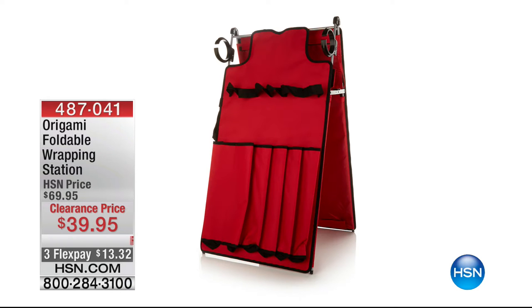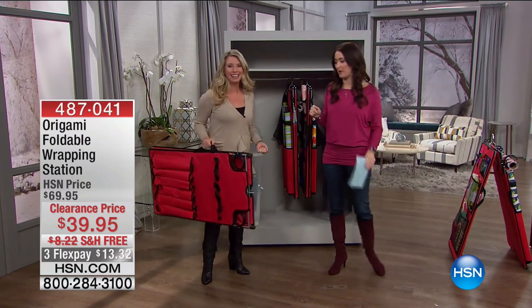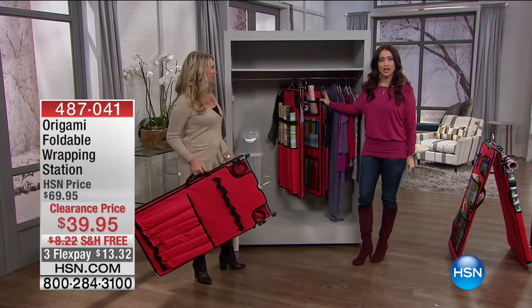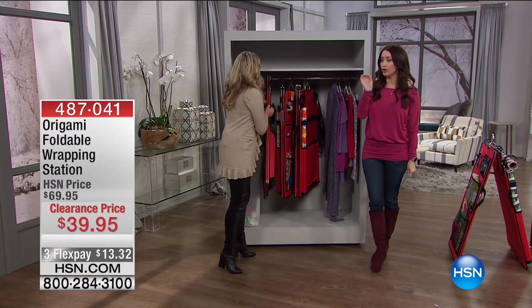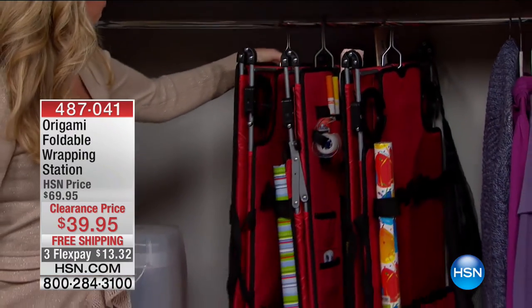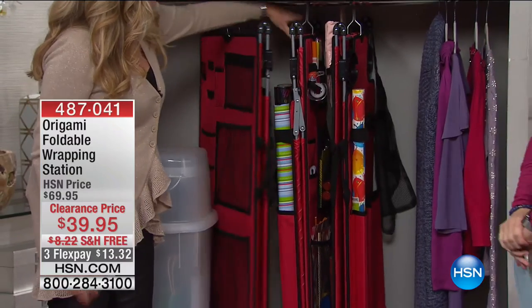Of course, it's from Origami, and they have a way of just changing our lives as far as how we store things in our home. Tracy Rosa is joining us, by the way. Hi, happy holidays. Happy holidays to you. So how about hanging up all of your paper and your bows and everything that you need to wrap? This is brilliant. It will show you everything in all the features. It's normally $69.95, end of the season clearance of $39.95, and on 3 Flex with free shipping.